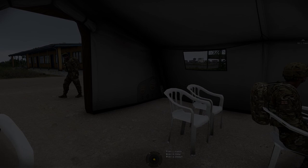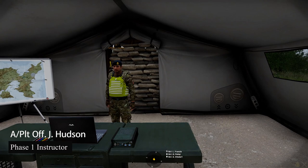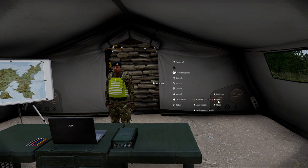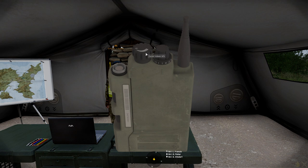All right, gents. Everyone hear me, yeah? Yep. So, last thing to go through on your self-interact menu is radios. So if you could all go to radios, highlight your AN/PRC-343 for me. The radio should come up in front of your face. Let me know when that's done. Perfect.